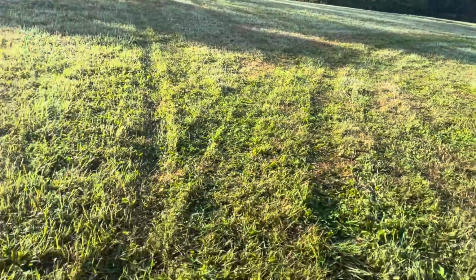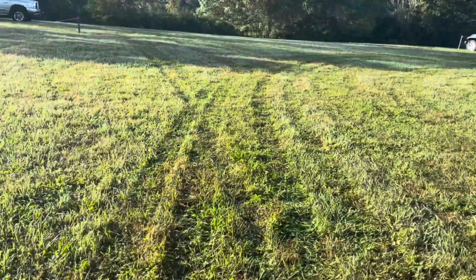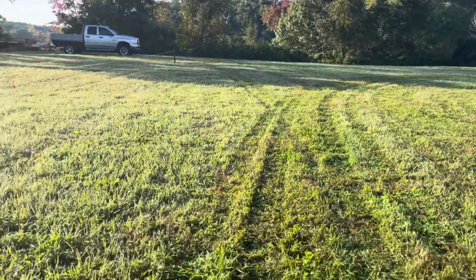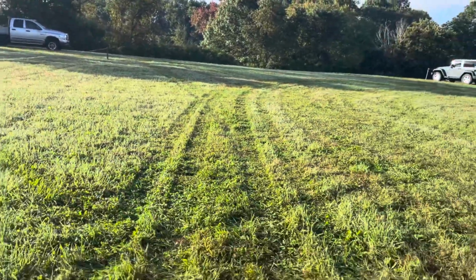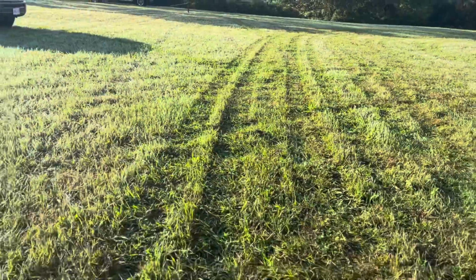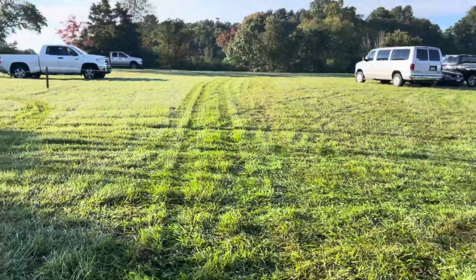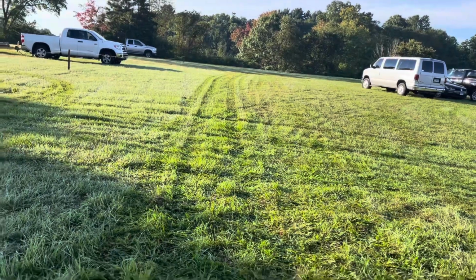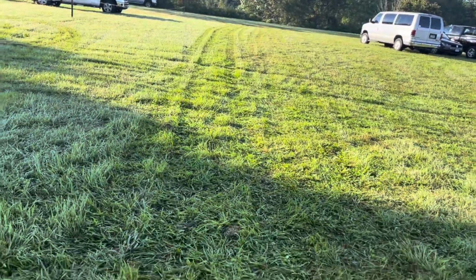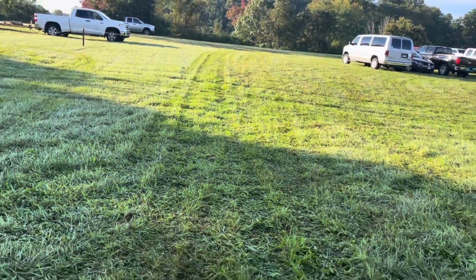Nice setup. Yeah, there it is. Beautiful day, beautiful weather. Couldn't really ask for better. I like it here though. And I haven't seen the Speaker 777s yet.